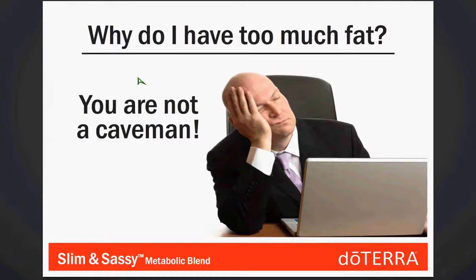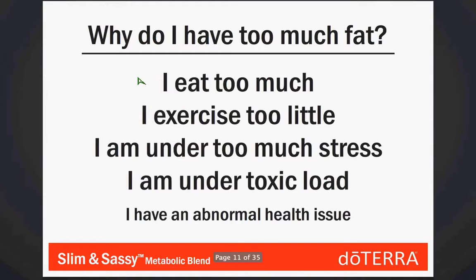Now, there's something wrong about this slide. It says we are not cavemen, but I think cavemen were busy finding food and they were active, right? Our body is designed to be active, to move. And if I eat too much, exercise too little, am under too much stress, carry a toxic load, or have an abnormal health issue, that's why I gain and store fat.